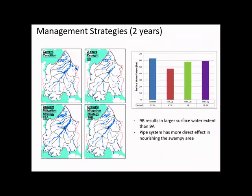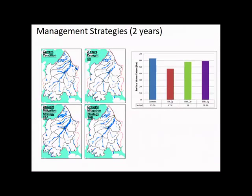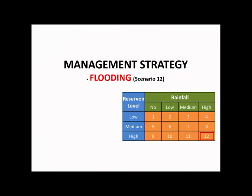And for surface water, 9B had better coverage as compared to 9A, because the tank is not close to the stream and the water is running quite fast. So it resulted in a larger surface water extent than 9A. So this 9B is more suitable for the swamp forest.